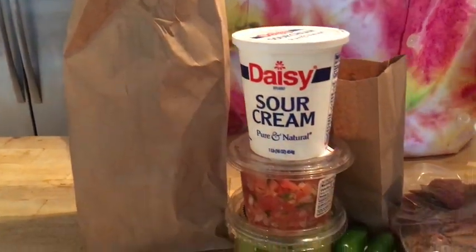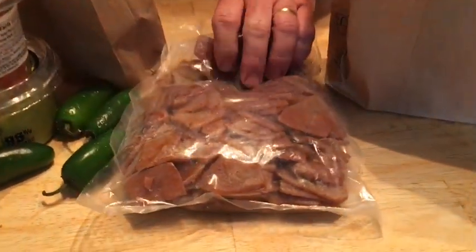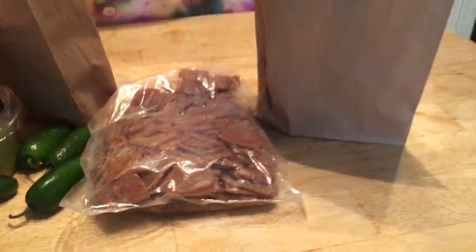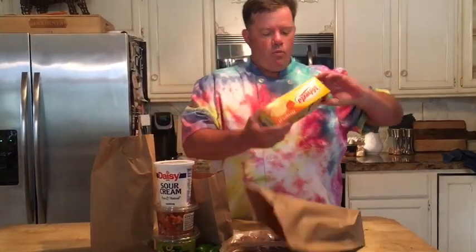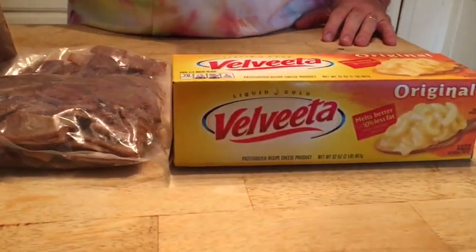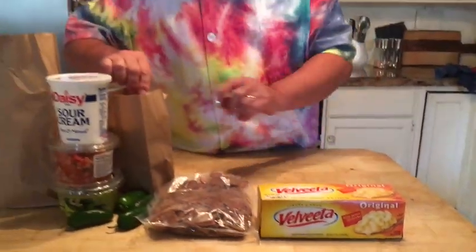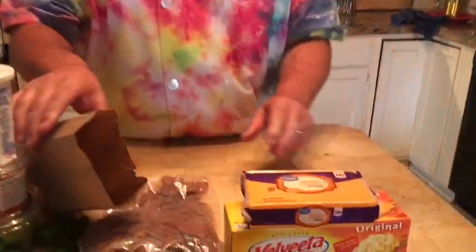So at any rate, it's time to show some ingredients. We've got some sour cream, pico de gallo, guacamole, fresh jalapenos. These are pork skins we're gonna do something with in a minute. And you might notice something a little strange. It kind of fits with the theme from today. We have a brown paper bag thing going on, and we're gonna start, I guess, over here, and you're gonna understand why in a second. We got Velveeta. It says cheese on there, but I don't know if there's actually any cheese in Velveeta, so we're just gonna call it Velveeta. This one was in here just because it fits. This is an actual cheese. We're gonna use that too.